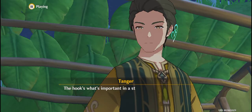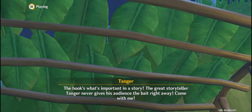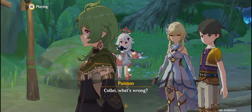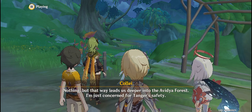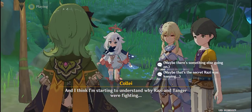The hook's what's important in a story. The great storyteller Tanjir never gives his audience the bait right away. Come with me. Wait, not that way. Collei, what's wrong? Nothing. But that way leads us deeper into the Avidia forest. I'm just concerned for Tanja's safety. And I think I'm starting to understand why Razi and Tanja were fighting.